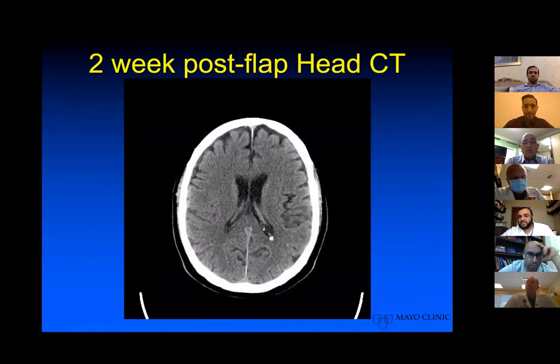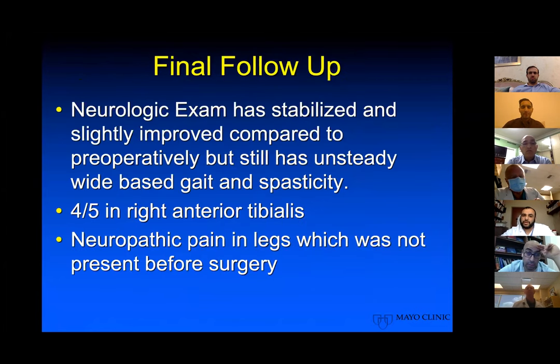And this is 2 weeks post-op, his head CT. You can see much smaller hygromas. The head is starting to expand. You can see the ventricles now have CSF in them. So we're, you know, the kind of low pressure situation is starting to resolve.